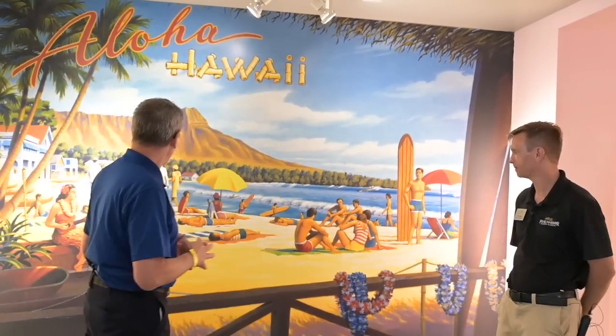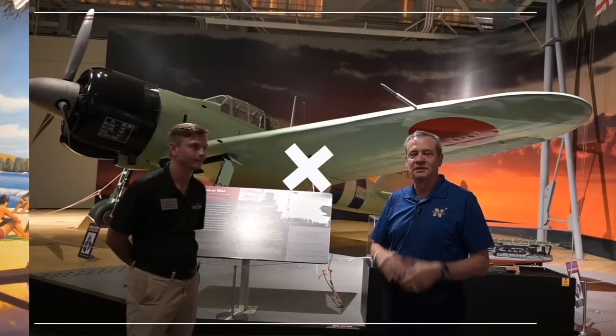Is that right, Eric? Absolutely. This great old sign is very symbolic. It was frequently shown to sailors in the 1930s and 1940s to get them to be willing to come out here and serve in Pearl Harbor. It's an iconic sign that many people are familiar with. All right, so we're going to walk down this way, and we're going to start looking around.